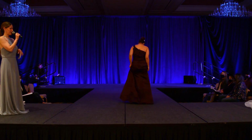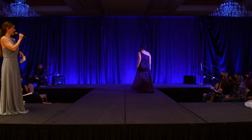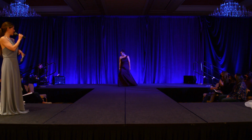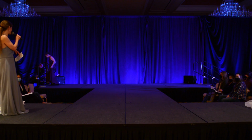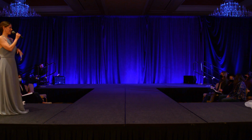We'll talk about fit and flare today. Fit and flare is when it's fitted through the hips and then it flares out a little bit at the bottom. That is a fit and flare. So if you love this dress but you want a different color, good job, Chelsea. If you want a different color, we can give you all sorts of information on that.